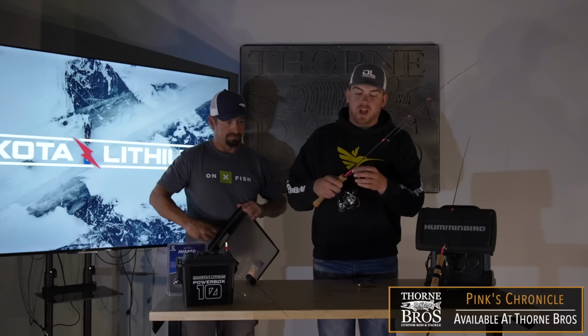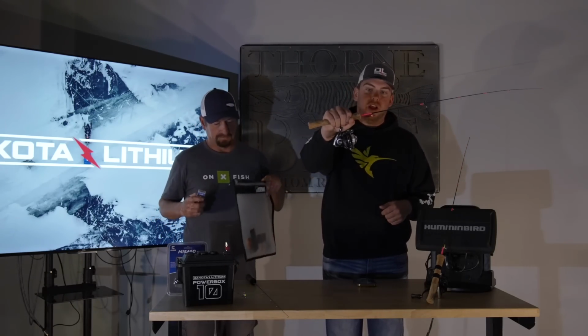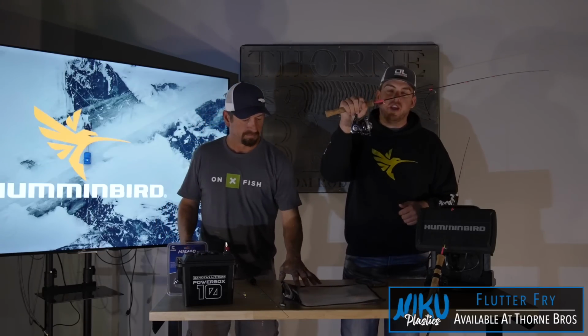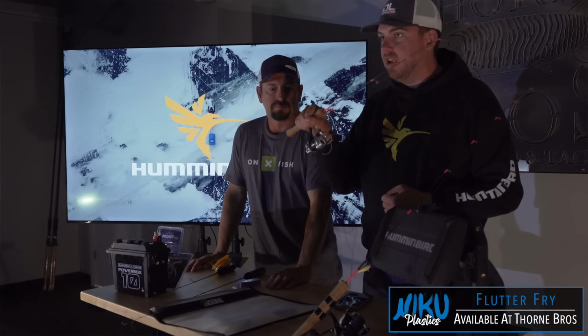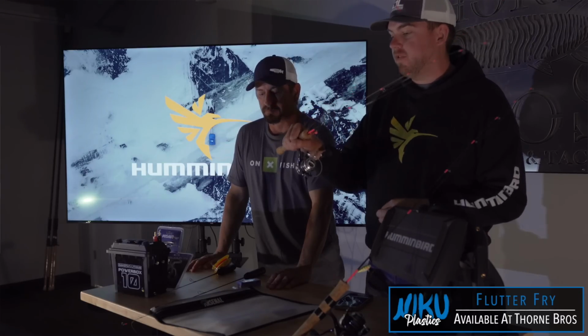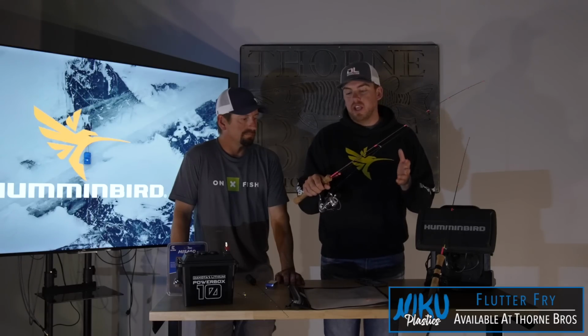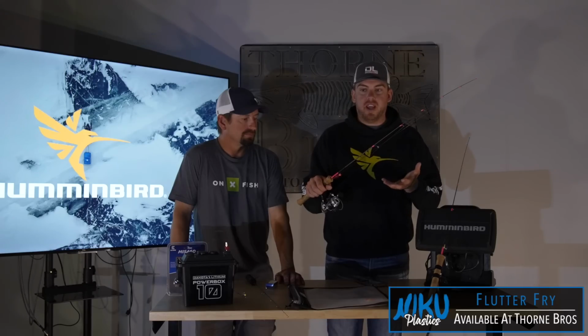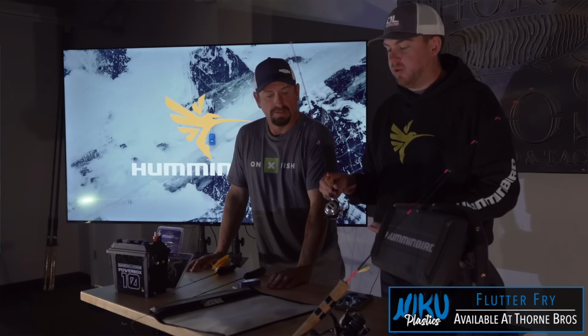So we have got a double drop XL jig rigged up with NIKU Plastics Flutter Fry. This is a bait we had a ton of involvement with. We designed it and we made this bait for this technique. Fishing aggressively and getting after fish. The horizontal wings on it, the way it falls, it glides. It works almost like a glide bait, but it's a soft plastic version. It works awesome. We've had a ton of success with it.